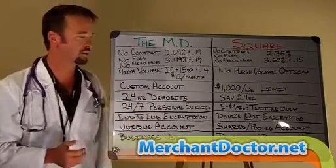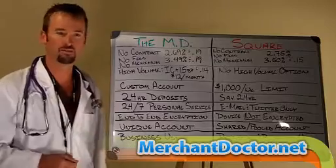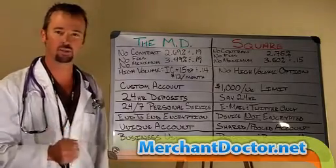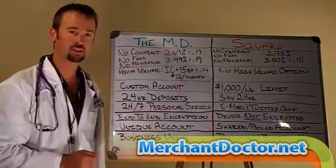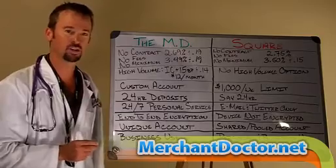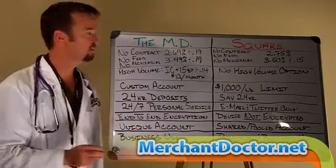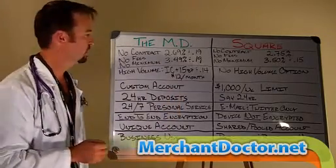However, if you do a lot of volume on your mobile processing solution, then the Merchant Doctor does offer what's called a high volume account. Now, this can benefit a lot of people doing more than about $5,000 a month because it allows you to set up interchange plus pricing. And that rate is going to be interchange plus 15 basis points and 14 cents per transaction. And that does come along with a $12 a month fee. Now, Square does not offer any high volume option for their clients.